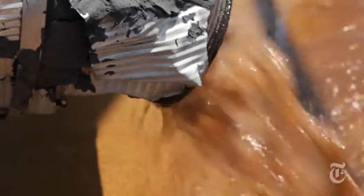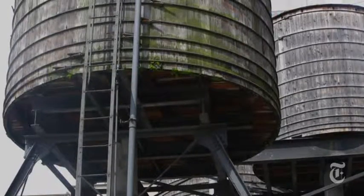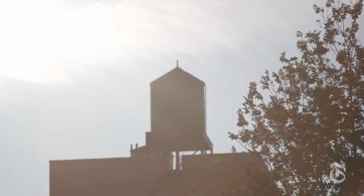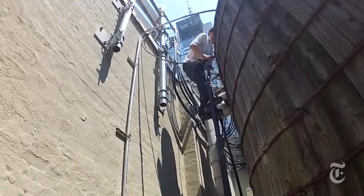New York City requires that these tanks are cleaned and disinfected a minimum of once a year, because this is a building's primary drinking water source, to prevent algae and bacteria from flourishing, which they would under normal conditions. You have a tank of water that's baking out in the sunshine all summer long, you're going to get things growing in the tank. We had the chance to drop our camera into a tank on a building above Times Square.